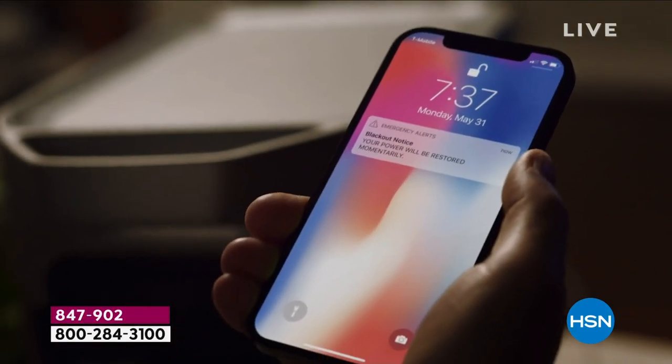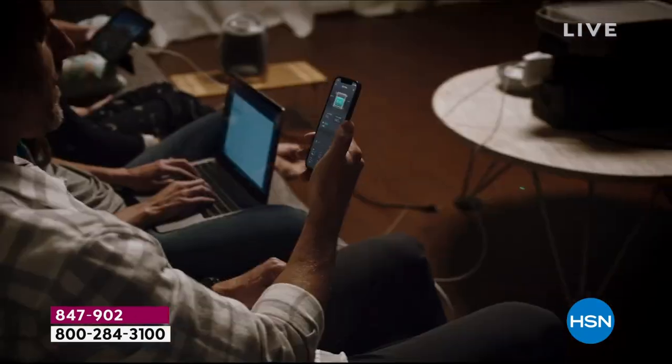So we talk about power stations, like, we've got power banks and things like that.